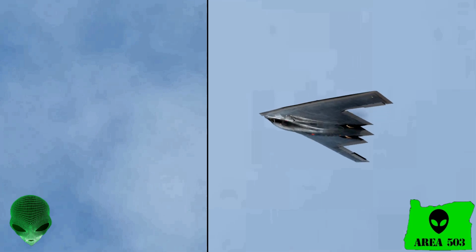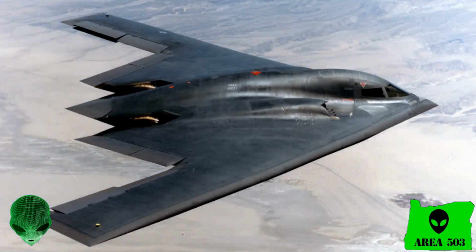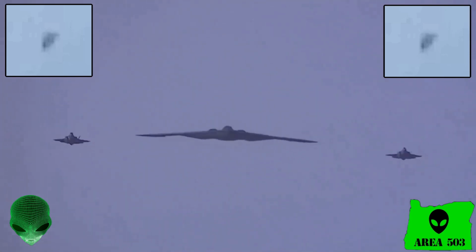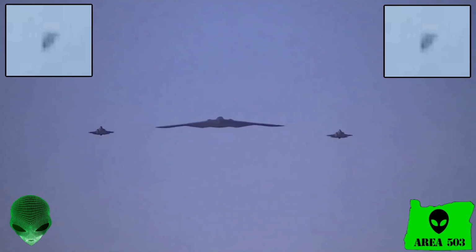Take a look at this still frame right here. This backwards shaped wing design automatically made me think of the B-2 Spirit, or the stealth bomber. This is a giant aircraft, and when it's in the air, it feels like something large and heavy is floating above you. Now, I can't say for sure that this sighting was one of these B-2 stealth bombers.